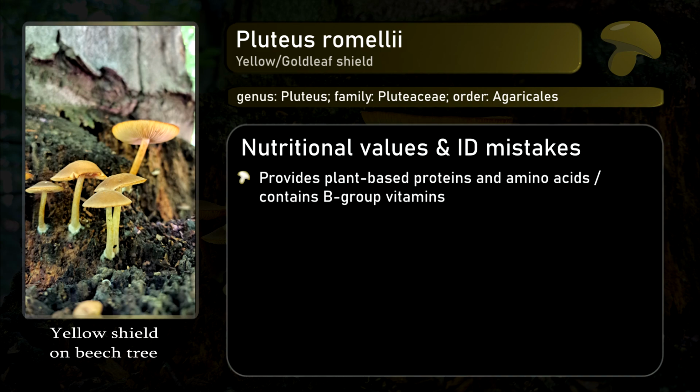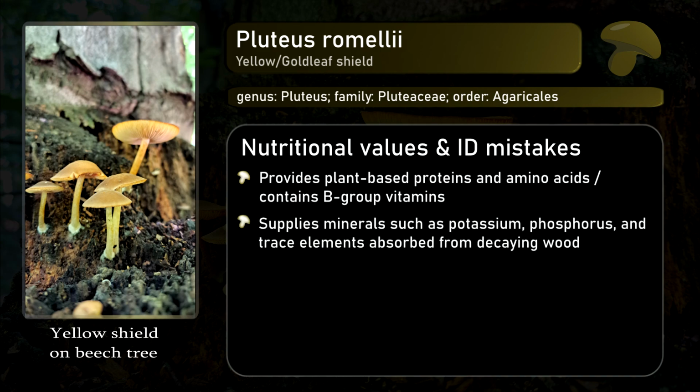Mineral content includes elements such as potassium, phosphorus, and smaller amounts of trace minerals, which are naturally accumulated from the wood substrate on which the species grows. Its low fat content and absence of cholesterol make it a lightweight food option when consumed. Because Pluteus romellii has a thin and delicate structure, its nutritional contribution is generally limited compared with larger, fleshier edible mushrooms. Nevertheless, it represents another example of how wild mushrooms can provide a combination of nutrients while also contributing to the diversity of seasonal forest foods.